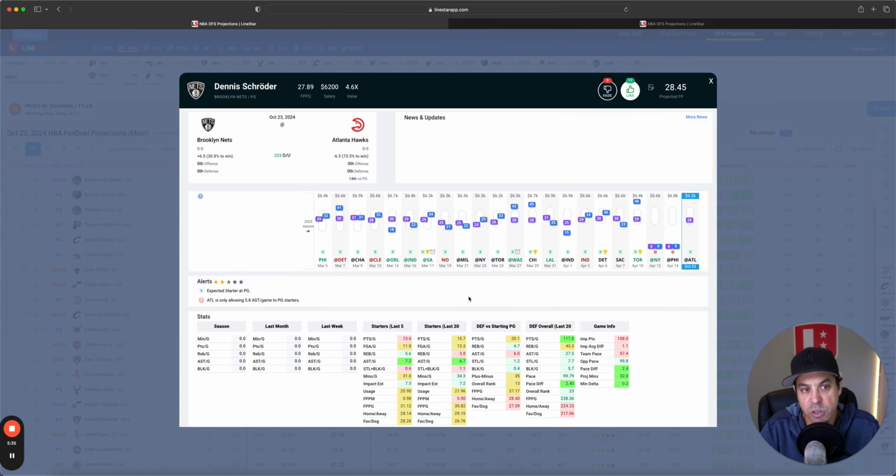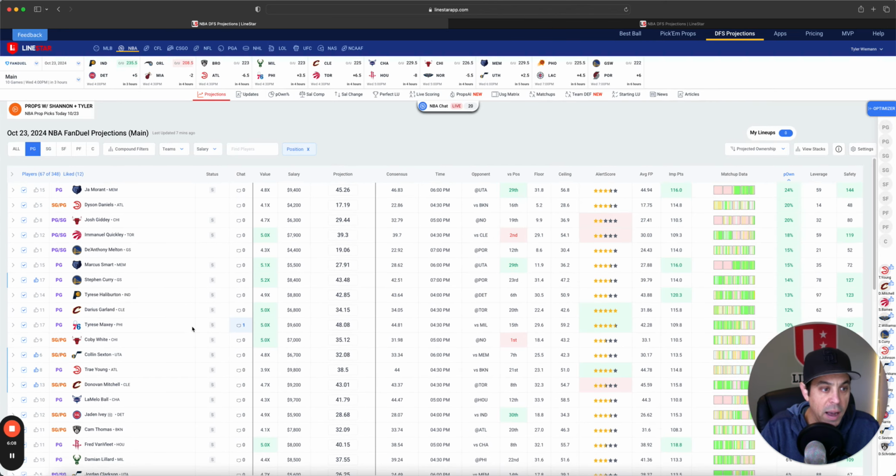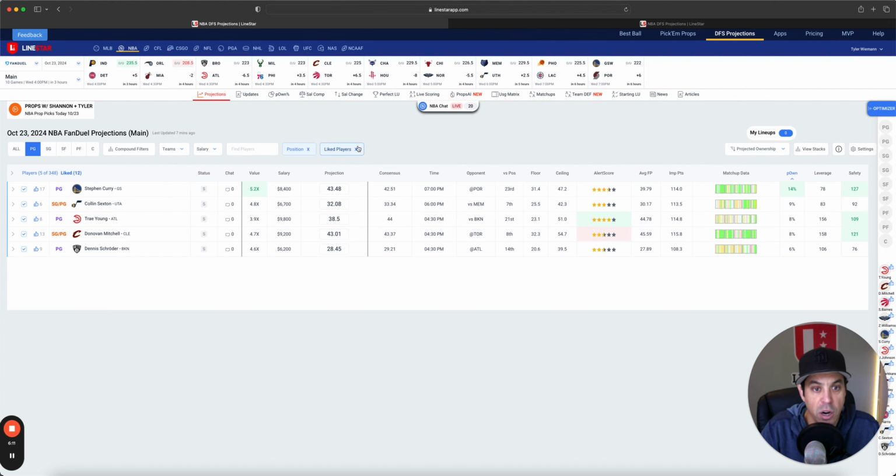Then we got to go to Dennis Schroder, 6,200. I'm interested in him here. There's no Mikal Bridges. It is going to be him and Cam Thomas kind of running the show from the point guard position. He was able to show up last year with a slew of mid-30 and 40-point games. And I'm fine to go there in an up-paced matchup versus the Atlanta Hawks, who really have been pretty bad versus point guards, especially without Dejounte Murray. Trae Young's defense is just awful, so definitely willing to go to some Schroder.